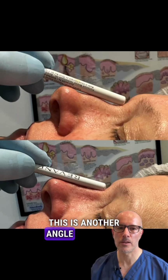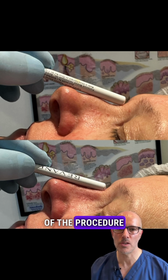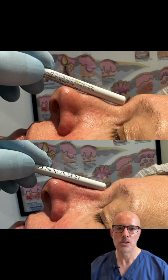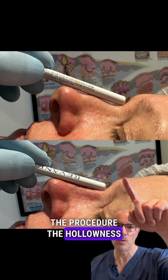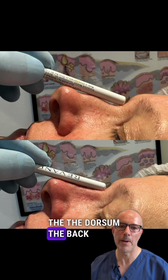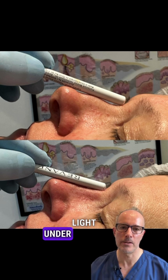This is another angle where I can show you the before-after of the procedure, and at the end of this video I'm going to tell you why I was really proud of this patient. On the top you can see before the procedure the hollowness under the pencil, and after the procedure you can see how the dorsum, the back of the nose, is straight, so there is no light under the pencil.